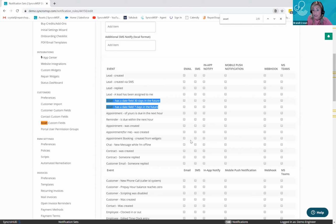I was going to grab one since we're going in order, but I don't know if I have the answer yet. I was asking technical support. I think I know that one. You know this one, the 30 days future? Okay, go for it. I could be wrong, but the question is, I have a question on the notification center options. Asset has a date field 30 days in the future, and asset has a date field 7 days in the future. Can you explain how these work?